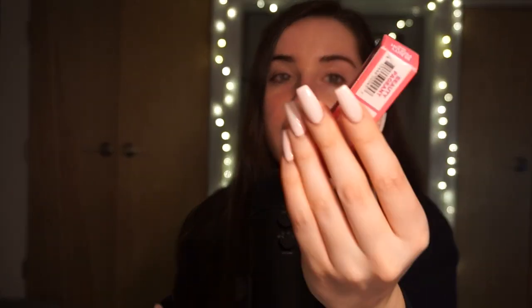Squishy. And then the last thing I got is a Jeffree Star product. It's one of his Lip Ammunition lipsticks, and it is in the shade Beauty.